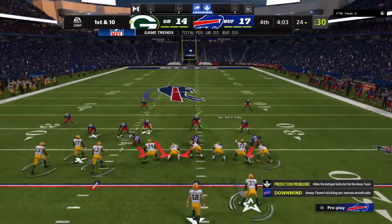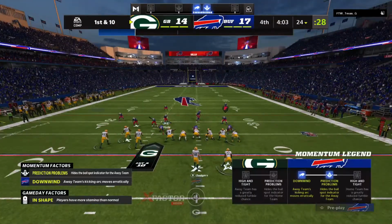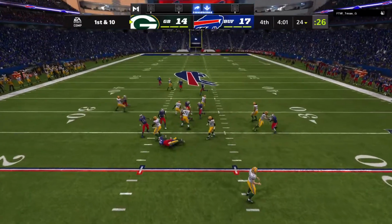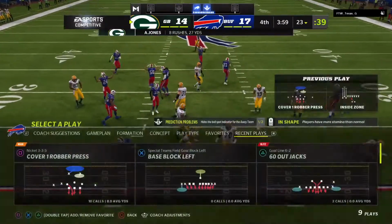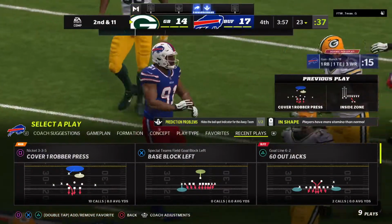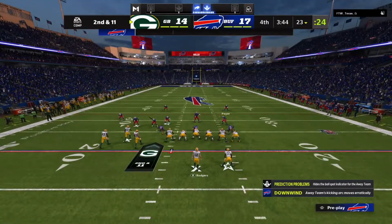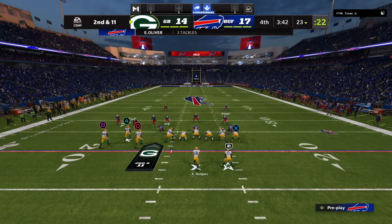The Packer offense ready to get their next drive underway. A golden opportunity for them now following the interception. They need to try to at least get 3. Obviously, a touchdown puts them in a much more secure position. Officially, it's a 1-yard loss. That's going to bring up 2nd and 11.